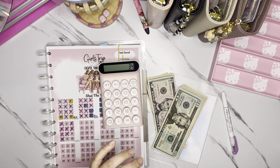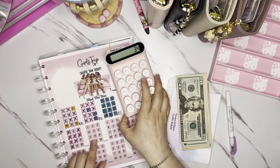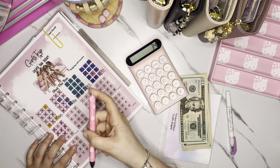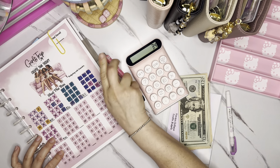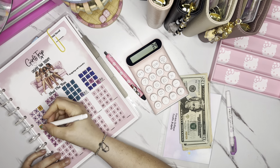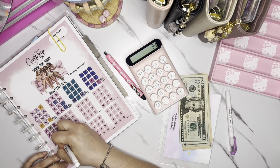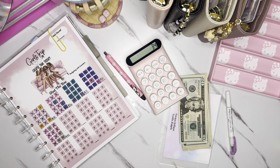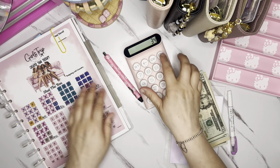All right, so 35 being added, but it's really 34. So I have to go over here and write $34. Oh my goodness. Talk about spicy, but I'm gonna be good because this is gonna be good for my envelope. It's gonna have a nice chunk of change. All right, so $34. That's crazy. So definitely have over 100 now.